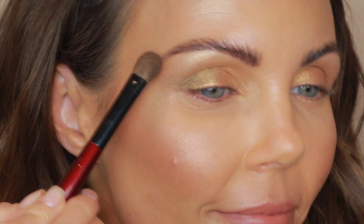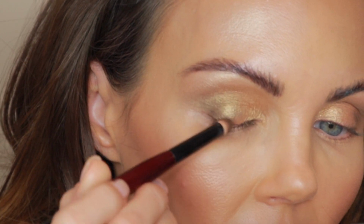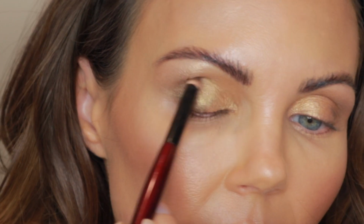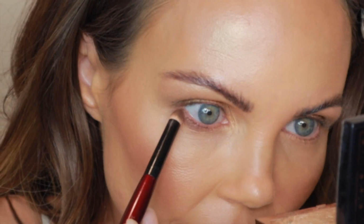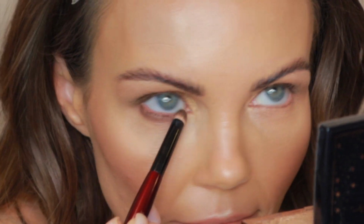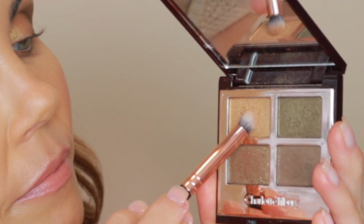It's so beautiful. Now taking the darker of the green, I'm going to carve it out a little bit there on my outer corner, trying to add a little bit of that depth, also bringing it into the crease. Again, gold is going to be the main point of the look, but I want that green to emphasize the gold. I'm going to place it here on the lower lash line and really blend it in, but very soft as well. Going back into the gold, I'm going to bring the gold back into that crease and just make sure that it's showing up good.